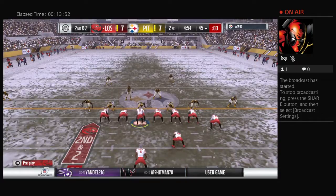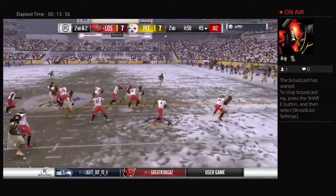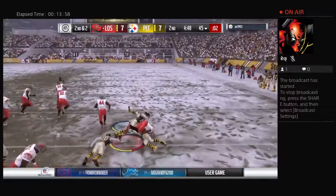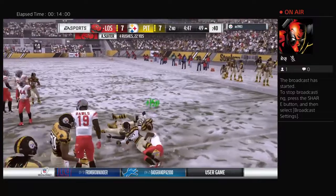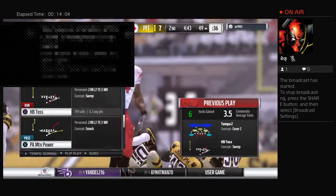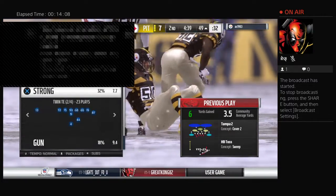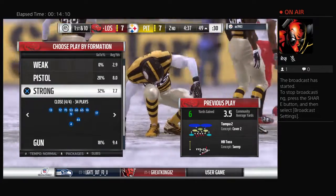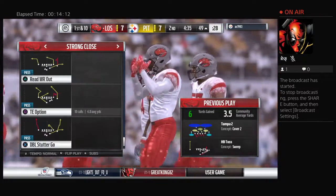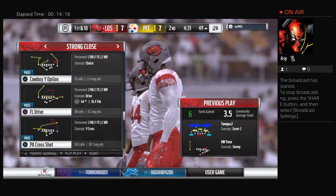They'll need to get the play off quickly. Now they'll run it on the toss. And he'll get it into enemy territory just across midfield at the 49. It's a pickup of 6 and good enough to move the chains. Any team that runs the toss and runs it successfully, that means they win the battle on the edges. That means you seal the edge in order to let your back get to the corner. They got it done there for a very nice game.